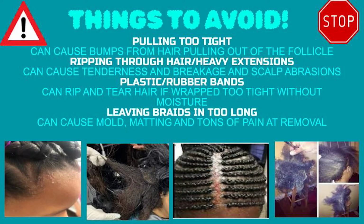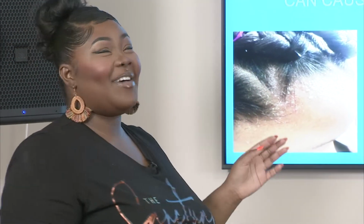And then a couple other things. So pulling too tight can cause bumps from hair pulling out of the follicle. Be mindful of that. It really hurts them. I'm not really tender-headed, but even I'd be like, ugh. And so be mindful of how hard you're pulling the hair. Ripping through the hair, I get a lot of people that'll tell me, oh, you can just go through it. And I'm like, I literally can't. And so be mindful if you're at home, and just because you're not tender-headed doesn't mean that you don't need to treat your hair with kindness.